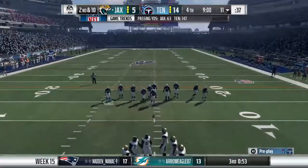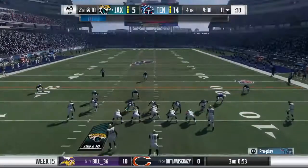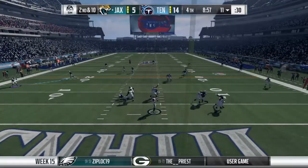And on 2nd and 10 now. The defensive line disperses a little bit here, maybe expecting a pass. Now he'll look to throw here on 2nd and 10.